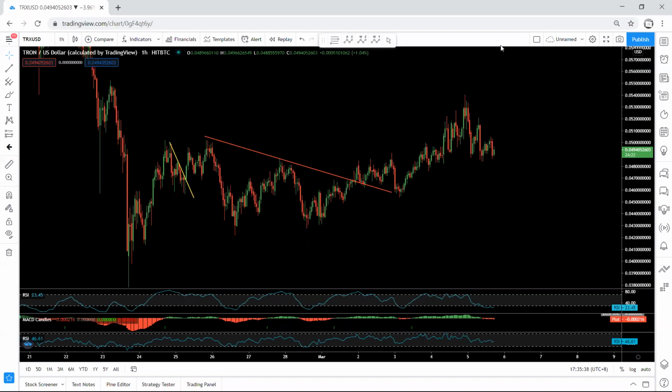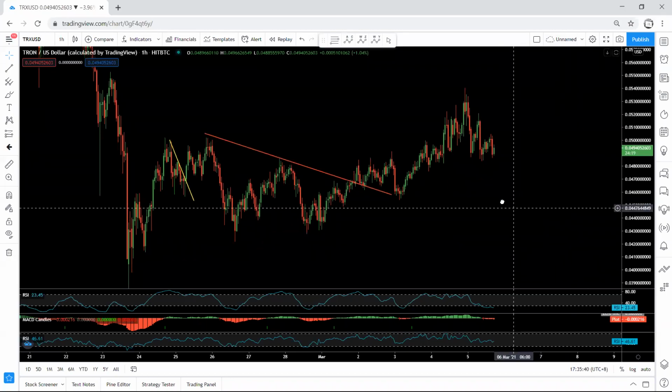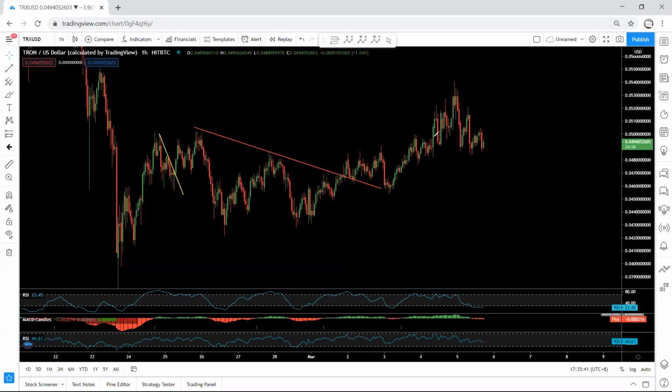TRX, we start with the 1 hour chart. If we refer to our analysis in my last video when the price was here, we mentioned we can expect the price to move a bit higher. And with the breakout of this, we can expect the price to drop because we were pointing on this correction. We mentioned this can be internal, and we can expect one more drop. Later, based on the forward chart, we will see more clearly.